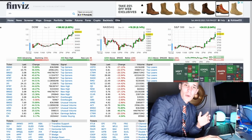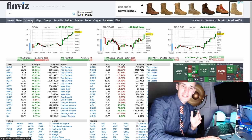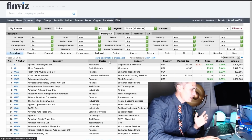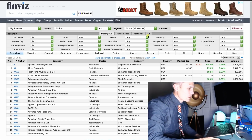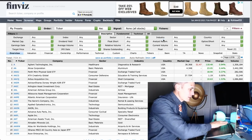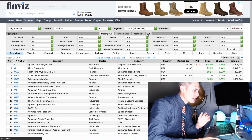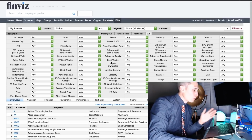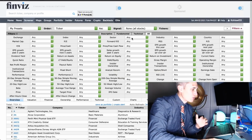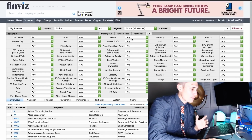All right, the second way that I find short-term penny stock investments is I go back to Finviz, I look at the screener up here, and then I'm going to click on all. Right here, click on all, and that's going to allow you to use all the criteria. And one really good aspect about Finviz is that you can scan the market by sector.